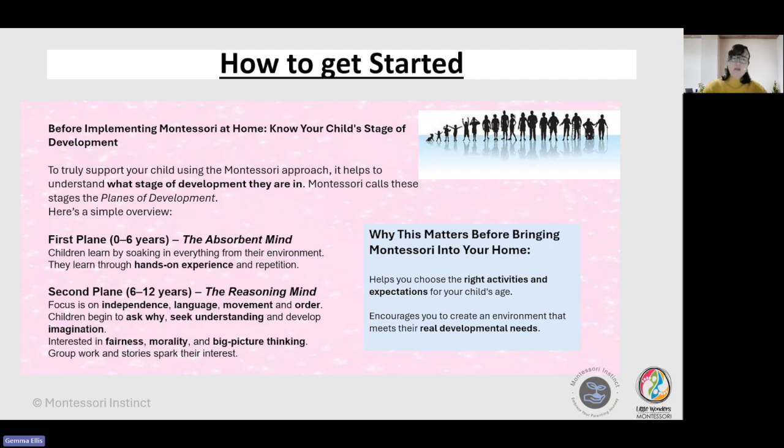So the technical word that Maria Montessori calls these is planes of development. Tonight I've focused mainly on the first plane of development, which is the absorbent mind. A child who is in the first plane of development has an absorbent mind. Their mind is like a sponge, so they absorb every single thing in their environment.